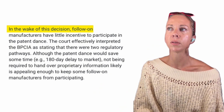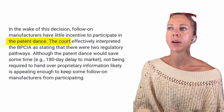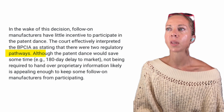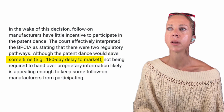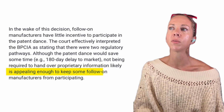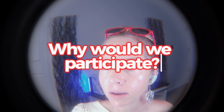In the wake of this decision, follow-on manufacturers have little incentive to participate in the patent dance. The court effectively interpreted the regulation as stating that there were 2 regulatory pathways. Although the patent dance would save some time, i.e. 180-day delay to the market, not being required to hand over proprietary information likely is appealing enough to keep some follow-on manufacturers from participating. Okay, so they're like, why would we participate if we have to share all this information when we can just wait the 180 days? Okay.